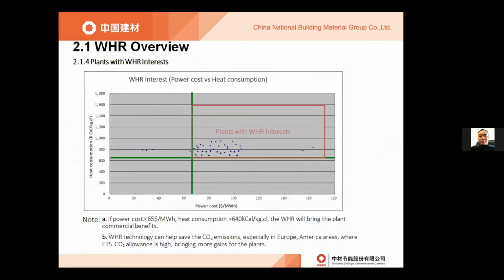Okay, let's find out what kind of cement plants shall be equipped with the waste heat recovery power plants. According to our experience, if the power cost is higher than $65 per megawatt hour, and the heat consumption of the clinker production line is higher than 640 kilocalories per kilo clinker, we think the cement plants should be equipped with the waste heat recovery power plants because it will bring the plants commercial benefits.